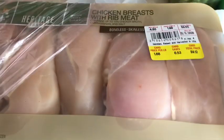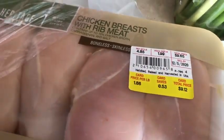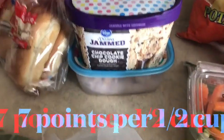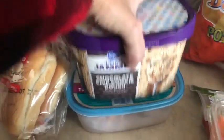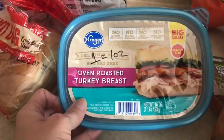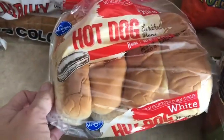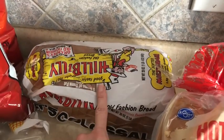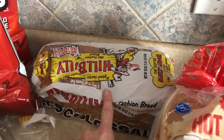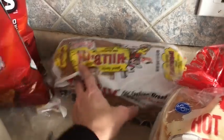I needed chicken, so I grabbed that, and it was on sale this week, so that's a nice size package of chicken. My granddaughter's coming, like I said, so she requested some chocolate chip cookie dough ice cream, so I have that for her. Oven roasted turkey breast, 1 point for 1 ounce. I needed some hot dog buns, 3 points for those, all plans. My husband's ice cream just fell.